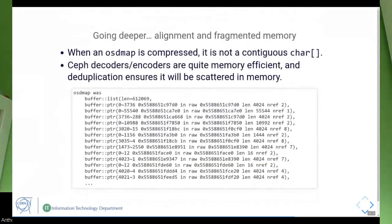So going deeper, I started learning about word alignment and fragmented memory. When an OSD map is compressed, the thing that in the code gets passed to LZ4 is not a nice, contiguous char star array. It's not a contiguous allocation of memory. It's actually jumping all over the place.